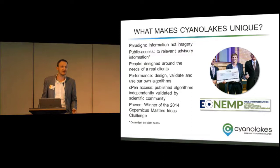And this is something that, of course, there are many parts to an algorithm, but it's an ongoing thing that we invest in and develop, and we currently have a PhD student who's funded through Cyanolakes who is developing some pretty awesome stuff, which is quite exciting, but I don't have time to tell you about today.